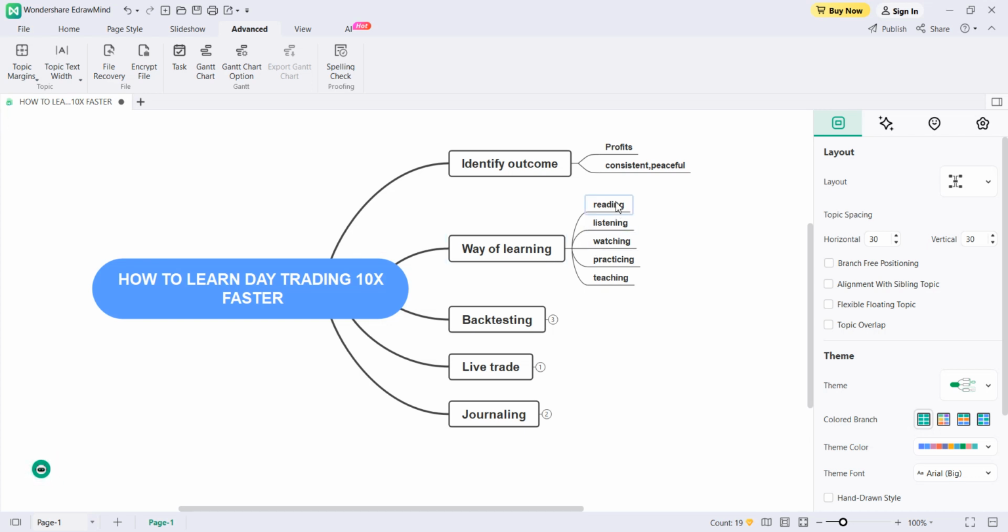Yes, like reading. You have to read some books regarding trading. This is the first one. When you are reading, you're going to get 10% knowledge out of reading. The second one is listening. Listen to some podcasts or your favorite mentors from the stock market and day trading every single day. You have to do it very consistently if you need consistent profits. Listen to it very carefully every single day.